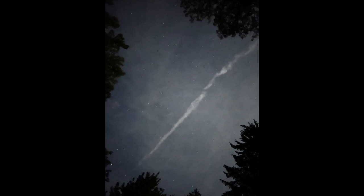All right, guys, so we came over here to this lake that's pretty much across the street. Real close. Right where we are. We're just gonna try to do a little night photography and then we'll head back over and start cooking.